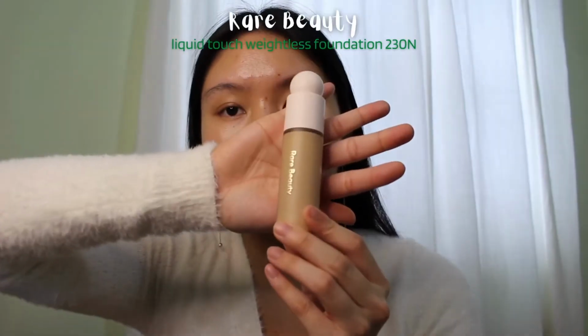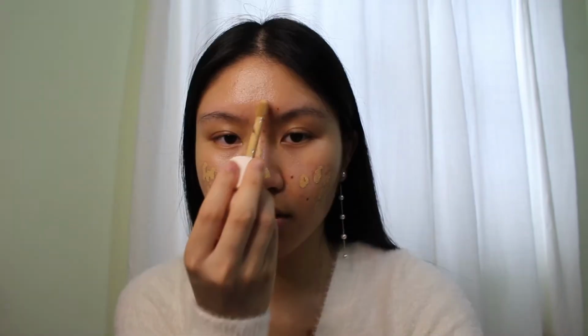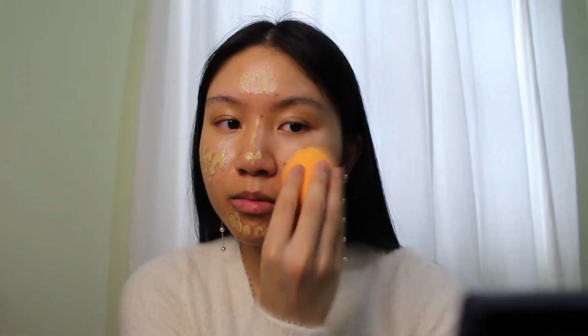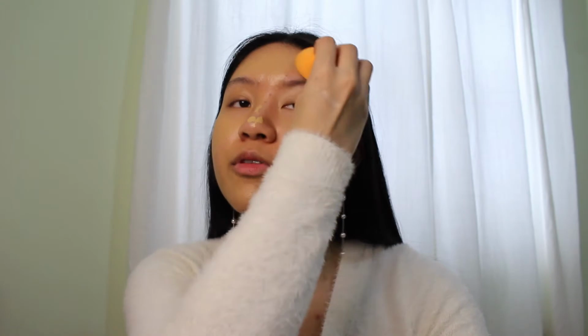Let's go! Starting with a base, I'm gonna use this foundation from Rare Beauty, and I'm just gonna dot this all over the face. And then blend it out with a damp sponge. I've noticed a lot of Korean actresses have really light makeup bases. They have such light bases. It's very natural looking and really fresh.